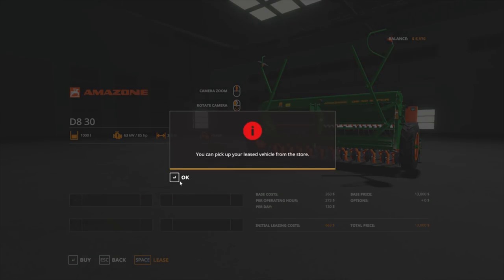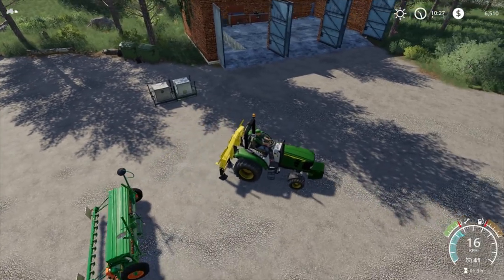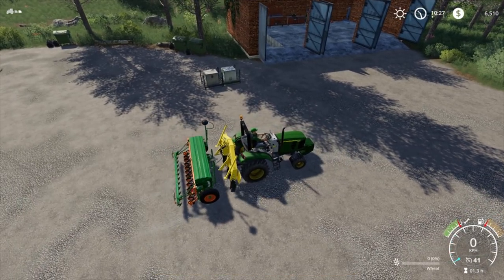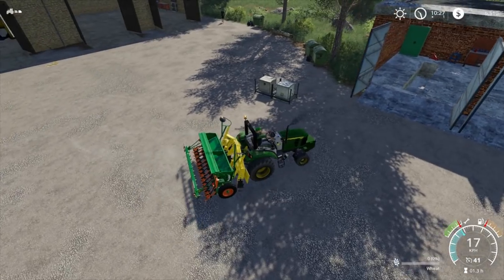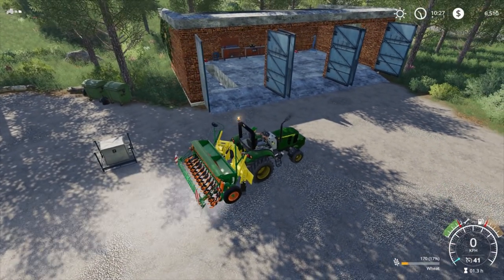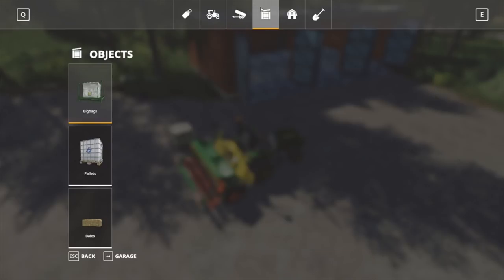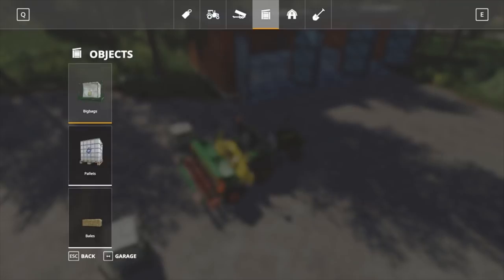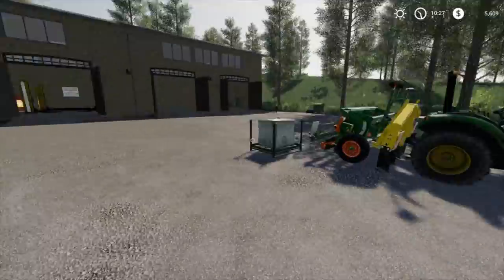Let's lease one and let's test it out, see if that actually works. I think it should work because that would be awesome if that works. Start filling you up. We need a little bit more wheat. Let's grab another, or seed, I should say, another seed bag. Fill that up.